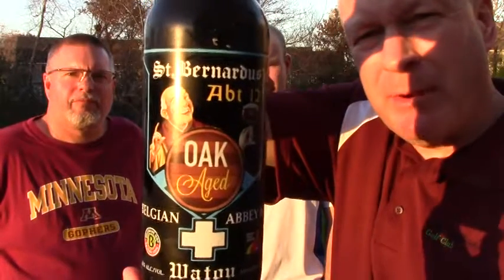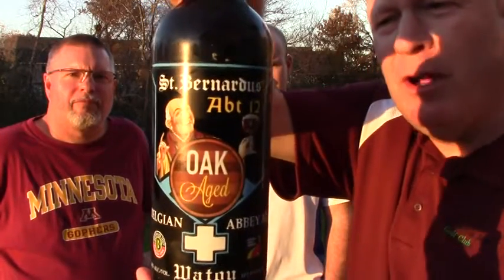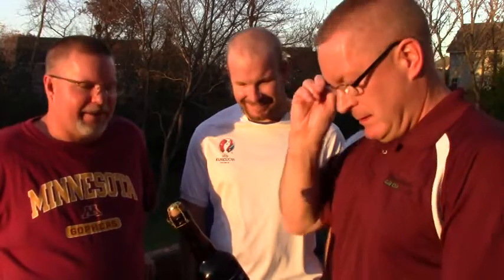There we go. St. Bernardus Abt 12. Oak aged. I've seen this. I'm not willing to pull out the 28 to 30 bucks for the thing. Matt's a big working stiff now, so he pulls it out. So what'd you say, 11%? Yeah, 11% ABV. I've had the Abt 12 and I love it.